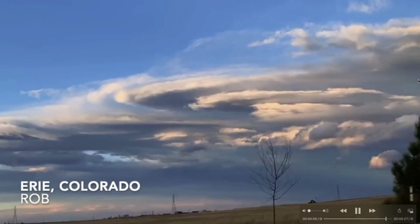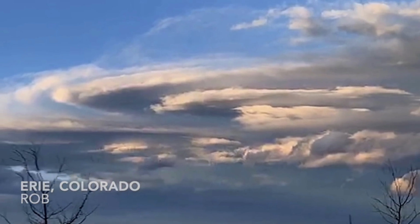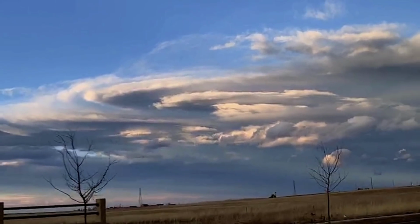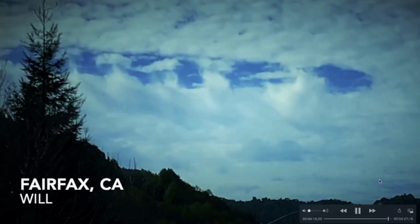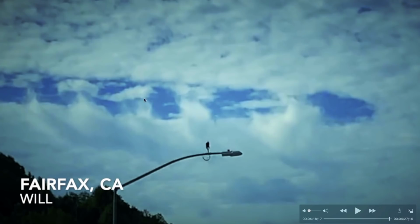Erie, Colorado. Rob driving down the road and looking at what appears to be a version of the USS Enterprise. How about that? Big old cloud bank over there looks like a spaceship. Fairfax, California. Will noticed what too looked like some sort of an odd-looking ship in the sky, or some sort of a submarine opening in the clouds.